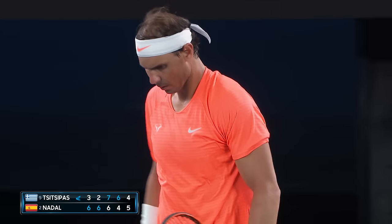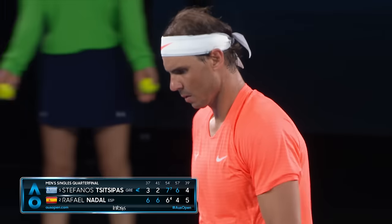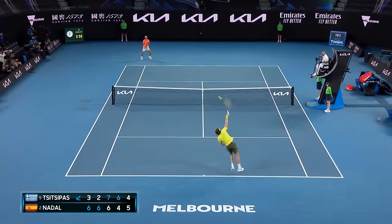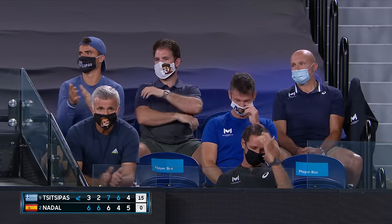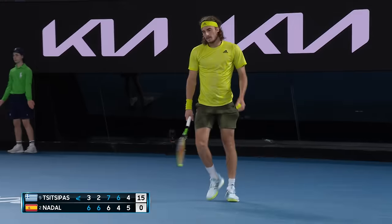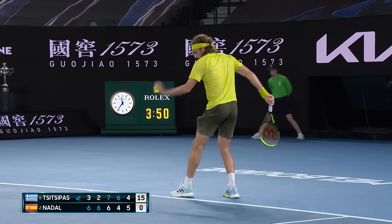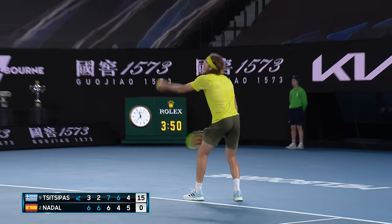He scores with the forehand down the line. And he indeed sits down 5-4 up in the fifth. As for Tsitsipas, this is about to become the fourth longest match of his career in terms of time. He had a 5-hour plus match against Stan Wawrinka at Roland Garros back in 2019.